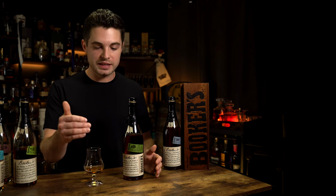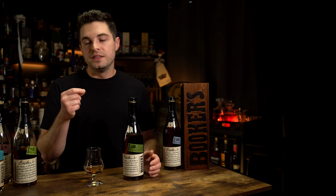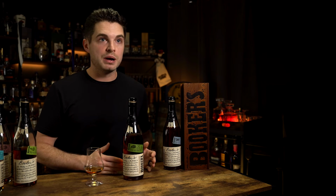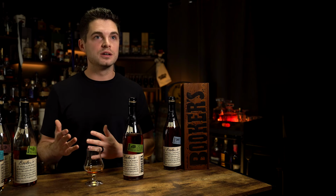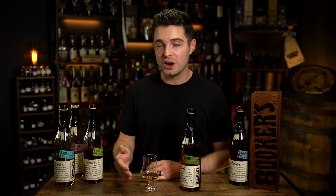We gotta talk about the elephant in the room at this point, which is the price. This thing has gone over the last 5, 6, 7 years from a $60 bottle with decent availability to a $90 or $90+ bottle that is getting harder and harder to find. And for what reason? I mean, the quality of this thing is crashing. It's in a nosedive. It's not good.